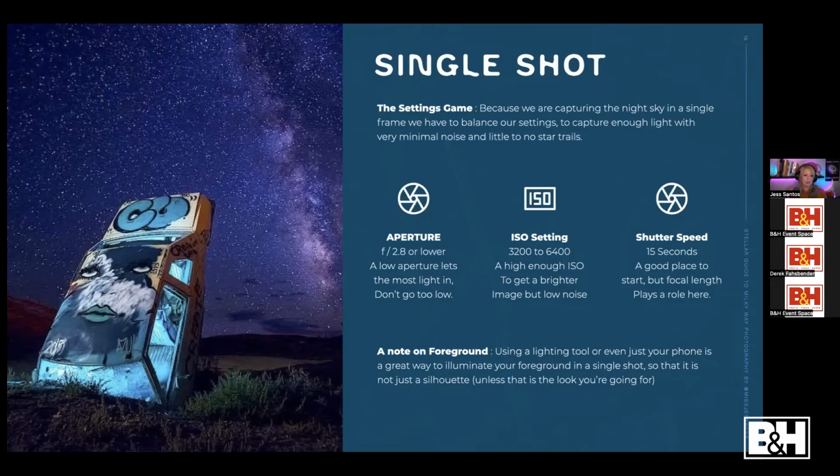And then our shutter speed. We're going to talk later about Photo Pills and determining shutter speed using Photo Pills. But for single shots, about 15 seconds is a really good place to start if you have a wide angle lens. But your focal length is going to play an important role here. If you're shooting at, say, 55 millimeters, 15 seconds is going to be much too long, because you're zoomed in, you'll get star trails. So your shutter speed is going to determine the length of the star trails. Our goal is to get dots and not lines. However, a little bit of lines might not be such a bad thing if we're trying to capture a single shot. So 15 seconds is a good place to start.